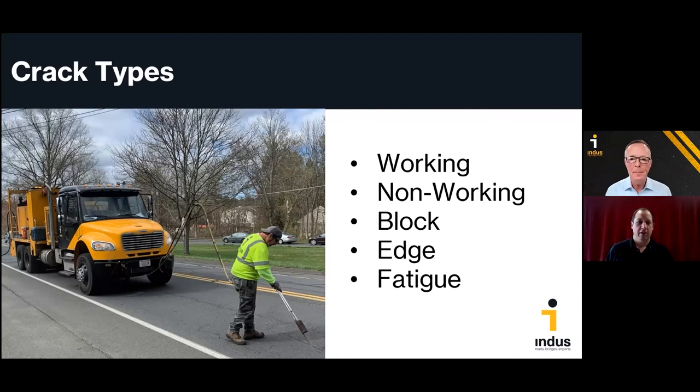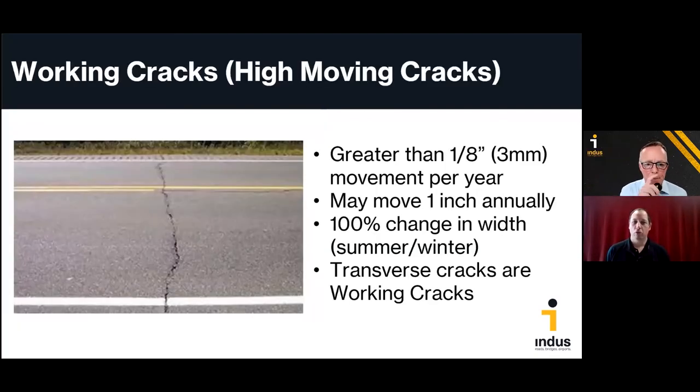Next slide, please, Dan. Those working cracks are those that move more than 1/8 of an inch per year. Now that doesn't sound like much, but this is what they consider the minimum amount of movement. Working cracks can actually move up to 1 inch over the course of a year, going through a 100% change in width from winter to summer. So as you can imagine, sealing a crack that moves that much will pose a challenge, but sealing it is critical to extending the life of your pavement. You know, as Dan had mentioned before, picture your 1/2 inch wide crack in the summer, and then it grows to 1 inch wide in the winter.